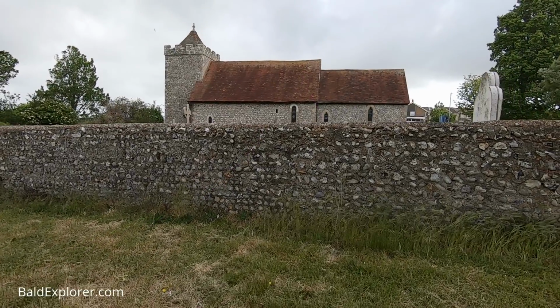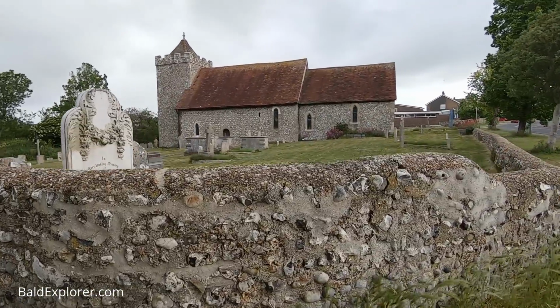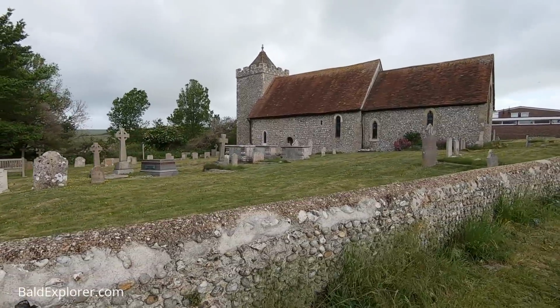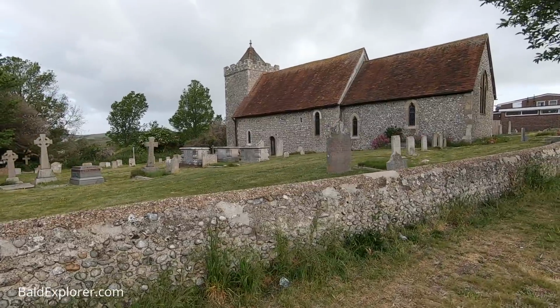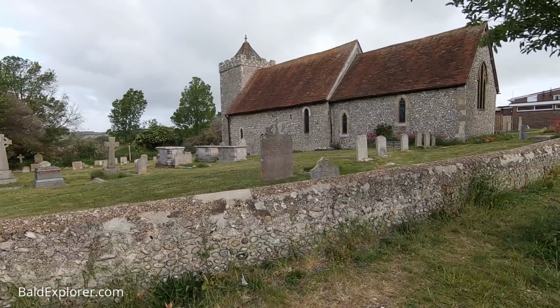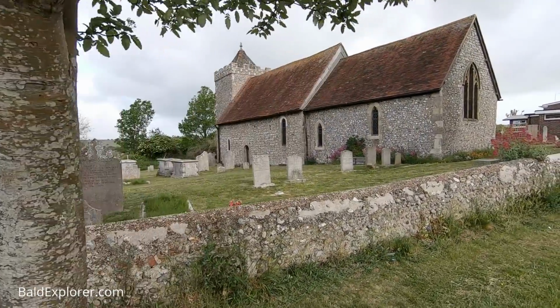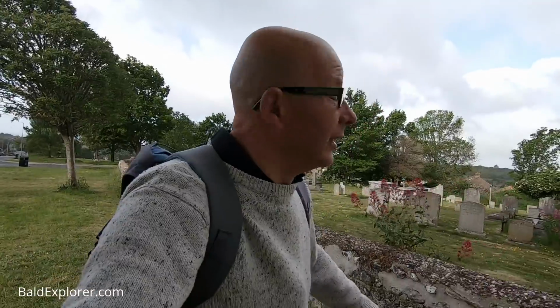Here again, on this very windy grey day, it's funny how the weather changes, is St. Helens Church, which, as we established before, is 11th century, possibly earlier, that we don't really know about. This is, I think, the 12th and 13th century final construction.